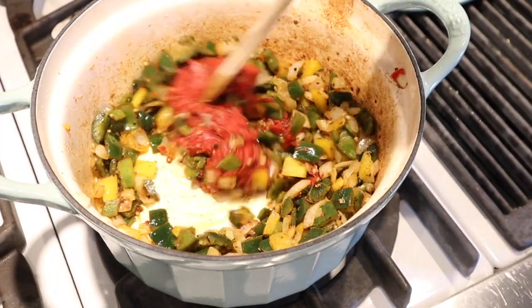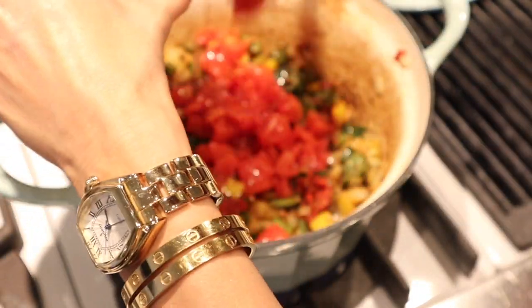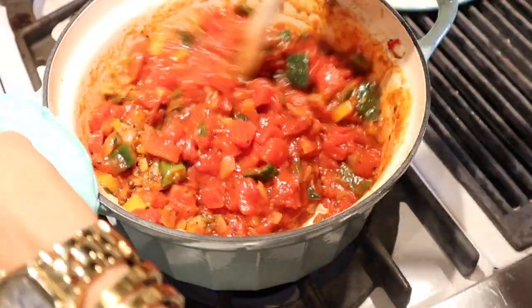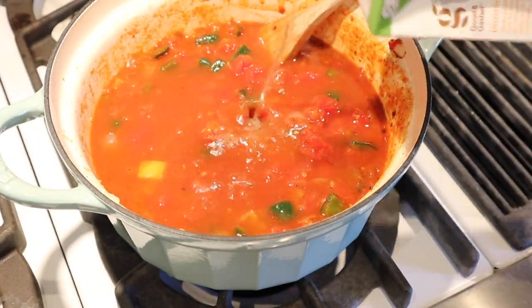I know this is starting to look a lot like a chili, but it's not. It's actually a soup. So from there, I'm going to be adding in some diced tomatoes. You can dice some fresh ones or use these. It really doesn't matter. Whatever you have on hand is what's best. And then from there, I'm going to bring that to a nice boil and add in 4 cups of chicken stock. I'm going to let that sit here for a little bit.